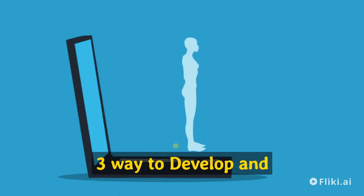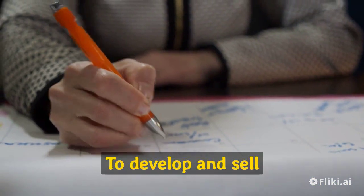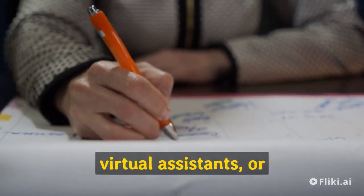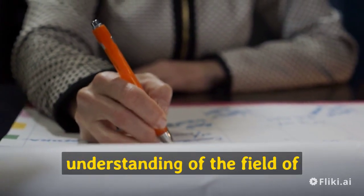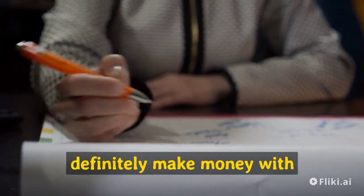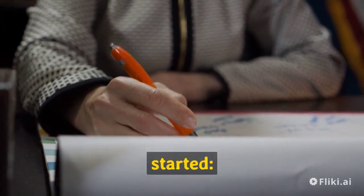To develop and sell AI-powered products and services, such as chatbots, virtual assistants, or language translation software, you will need to have a good understanding of the field of artificial intelligence and machine learning, but you can definitely make money with ChatGPT. Here are some steps you can take to get started.